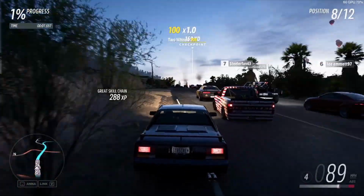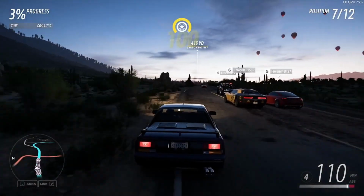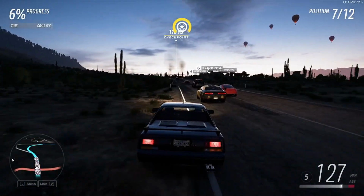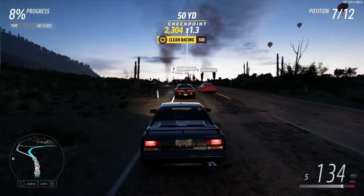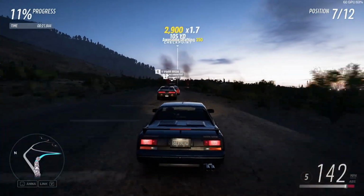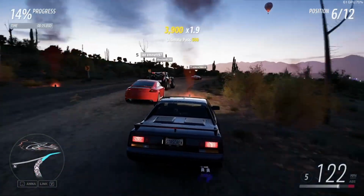Oh, there's actually another Dodge Challenger over here. Alright, let's see, which is better, Dodge Challenger or MR2? My theory is that I'll lose in the straights, but I'll beat him in the corners. Yep, see? Alright.